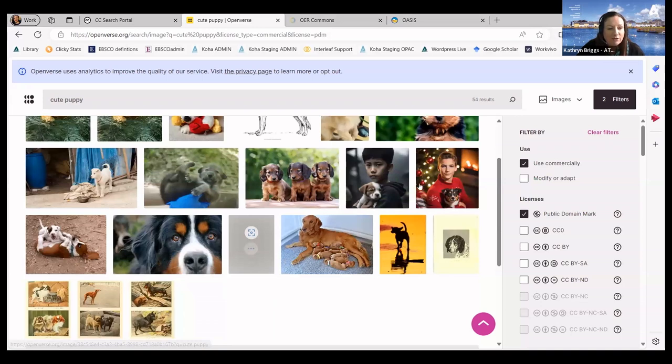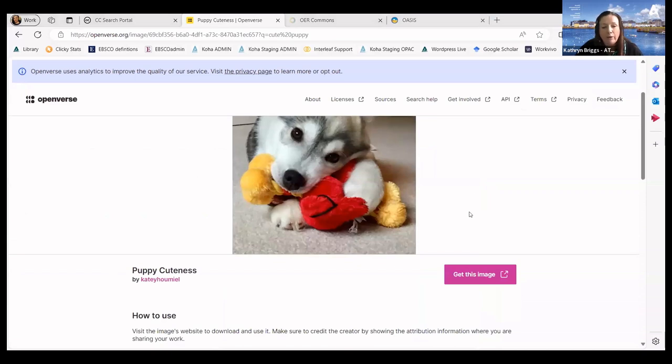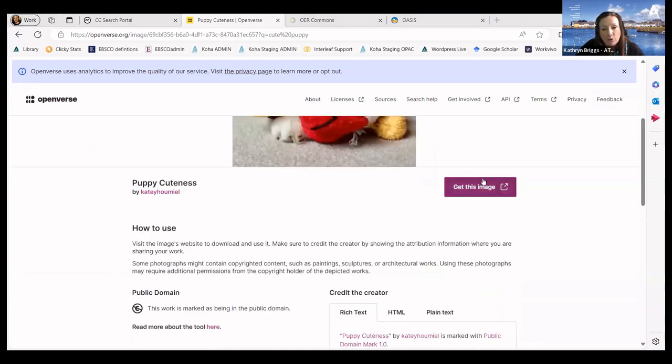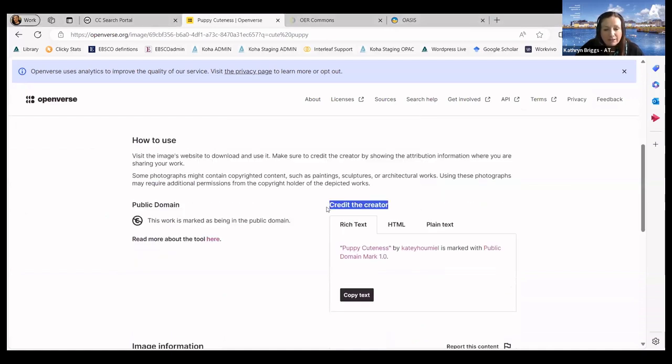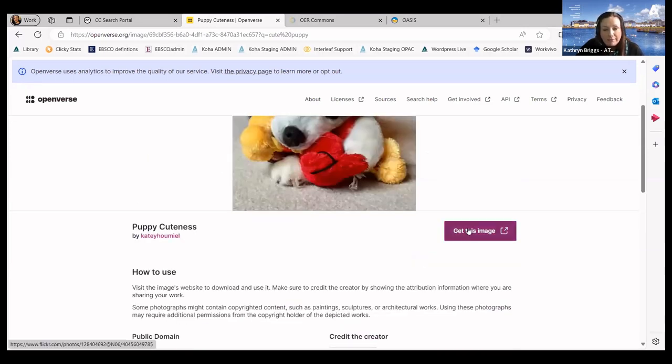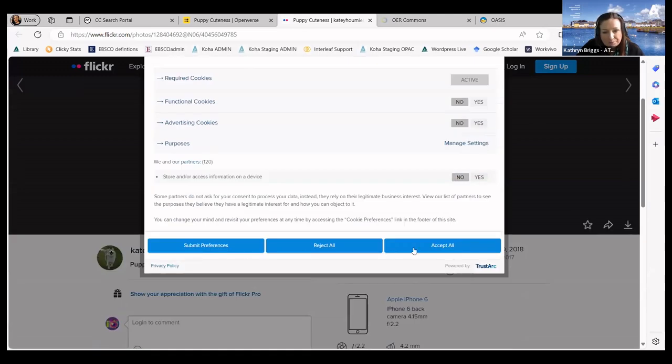Okay, so I'm going to say, oh, this one eating his teddy bear looks quite cute. So I can click on the cute puppy. What do you want to do with it? So if you scroll down, this is what I really like about OpenVerse. So there's the cute puppy. He's perfect for my library blog. If I scroll down, you can get the image. But before you do that, keep scrolling down and you can see here, credit the creator. So there's some rich text, there's HTML and there's plain text. And you can see that this image is in the public domain. So even though it's in the public domain, it's still good practice to cite it. So you can copy this text and then get this image. So I click on get this image and it will bring me to the source where the image is found. In this case, it's Flickr.